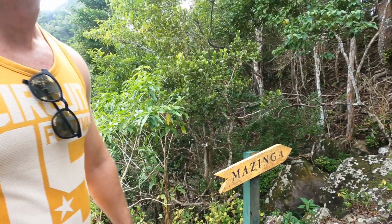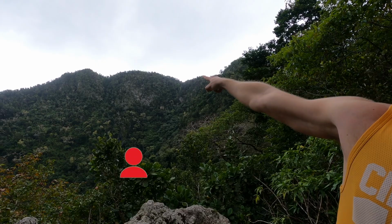Mazinga is the highest point on Statia. And which is which one? That's over there. Oh, okay.